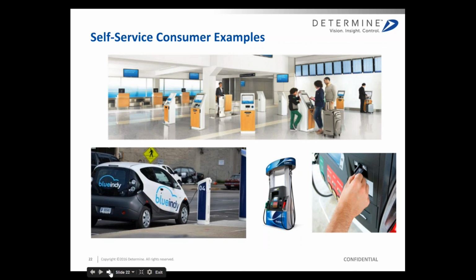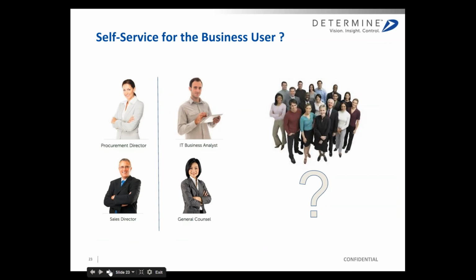And these are innovations that are happening in the consumer world, but we're now seeing this translating into business technology, and some of the things that we are experiencing and developing on our own platform. So the idea, going back to what we talked about before, is self-service for the business user. We know the traditional users of contract management are folks like the procurement director and the sales director, who need the contracts to help manage their business function.